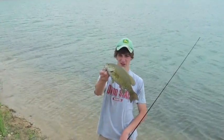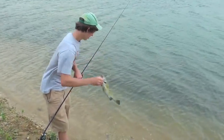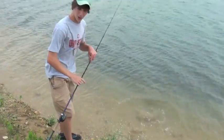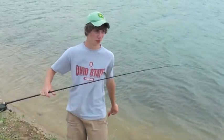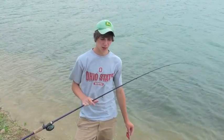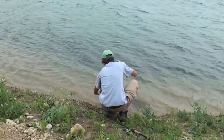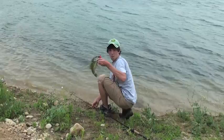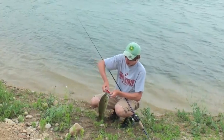Back, just stuck this little chunker right here on the red Bill Lewis lipless crankbait. They like the red today. I've been throwing all sorts of crankbaits, all sorts of different baits, white and chartreuse. The red is the only color I've been able to get on them. You guys looking back? We've got another one on the lipless crankbait. They're hitting, they're slamming.